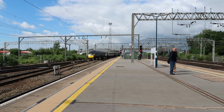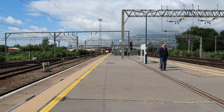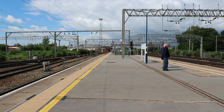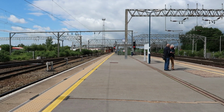So that'll be the last train of the day, but not the last, as we'll be seeing some trains after. So off we go and see what else we do. So this will be the end of part two. So we'll see you after.